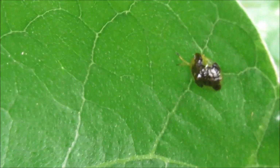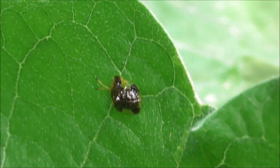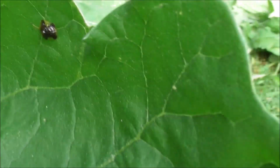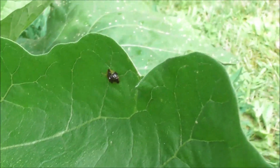That's a weird bug. I bet you Daddy knows what that bug is. He might. It looks super weird. Like a frog or something. That's not a frog. It looks like a bug frog.